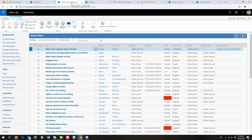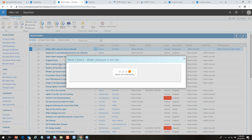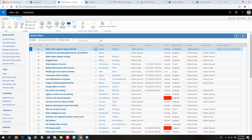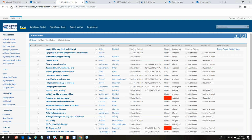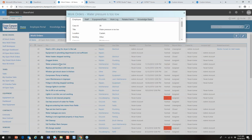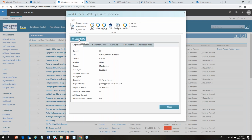I can now open this up. Water pressure is too low. Maybe there's a big problem with water pressure. The sink isn't running, toilets aren't flushing. So you want to go here and now have this escalate me thing on it. So we go here and open that up again, and it should have escalate me right here on the top. See, escalate me, I just added that right in, didn't I?